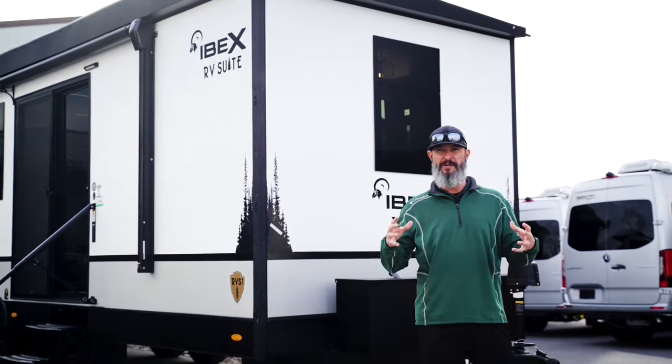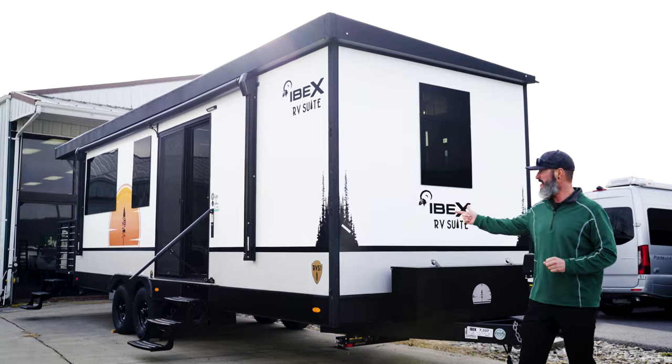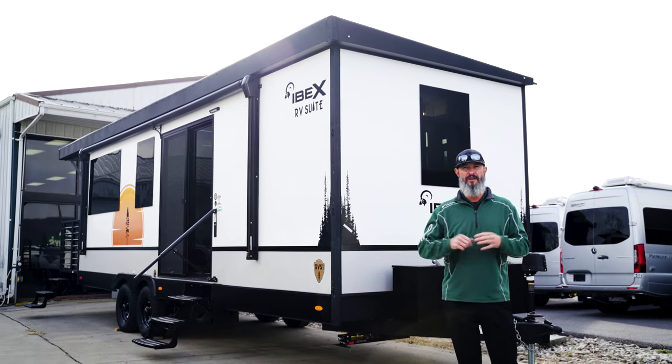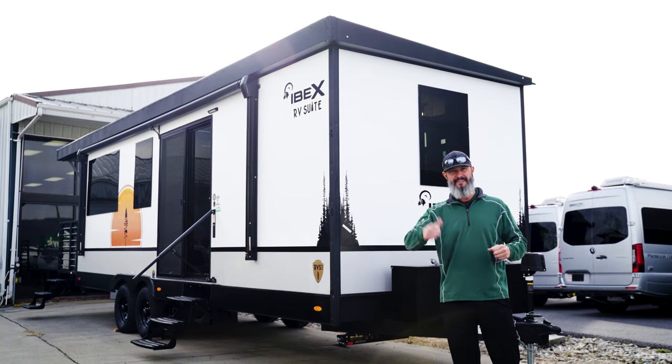Hey RVers and future RVers, behind me we've got a crazy cool RV today to show you. It's pretty sweet. The RV Suite 1 by IBEX. Yeah, it looks like a park model, but man, this thing is cool and can be towed along wherever you want to go to make it home. I'm Mikey B with Beckley's RVs. Let's get in this thing.